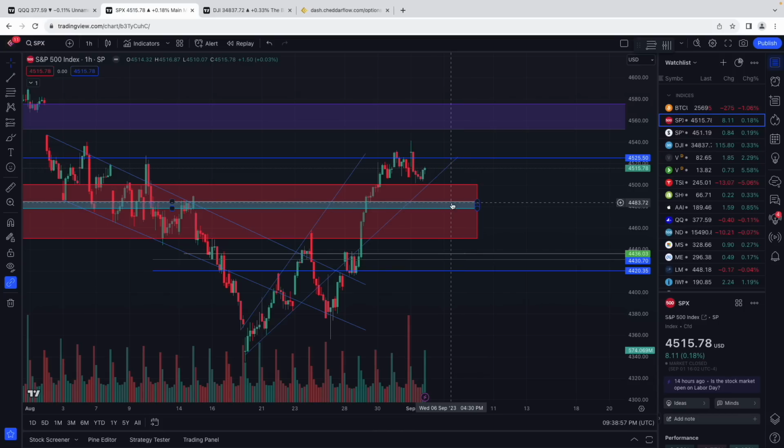And then the very key level will be this 4,478 to 4,485 range. This is a key demand zone. It's more so a minor demand zone, but still will be definitely crucial, because if price can break below this, then we'll see a lot lower price discovery afterwards.